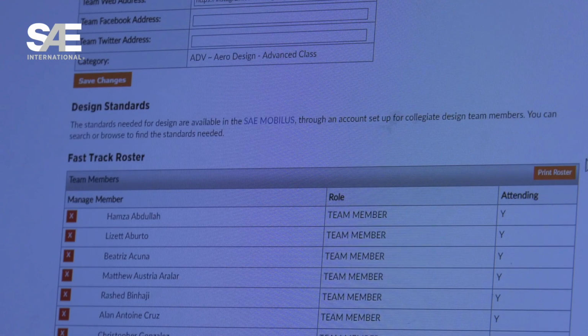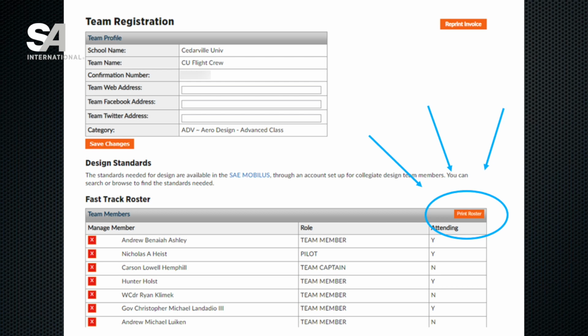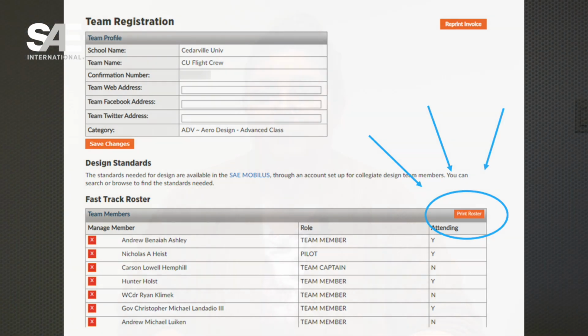Secondly, your team needs to print this roster. We need one copy printed out and brought to competition. There is an orange button right on the roster page that says Print Roster. You go ahead and click there and you can print out your roster.